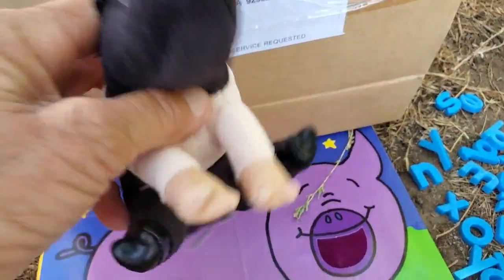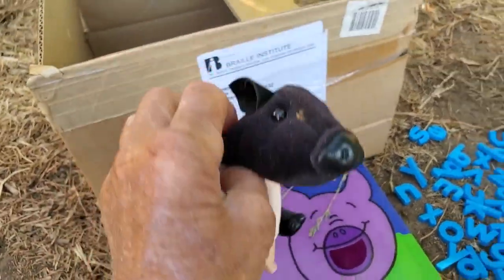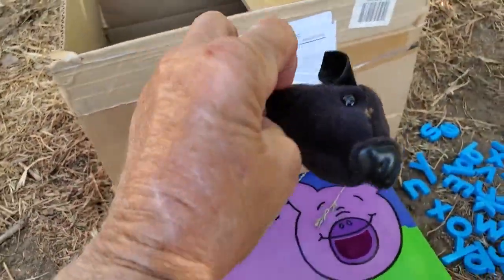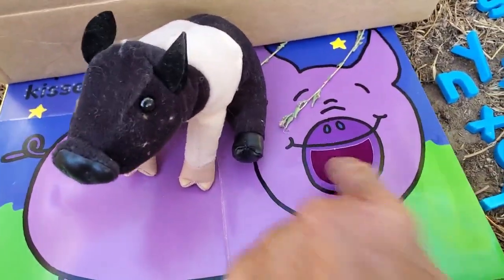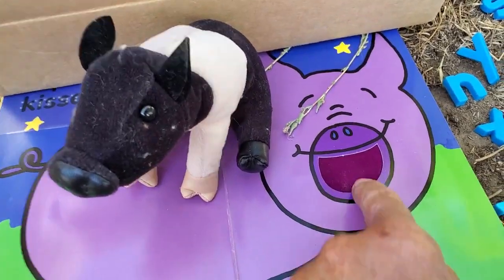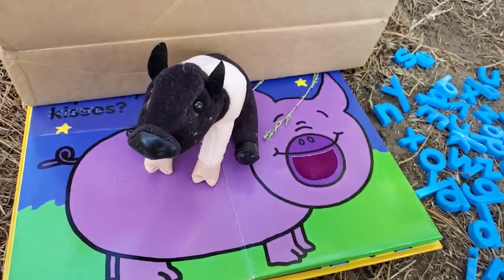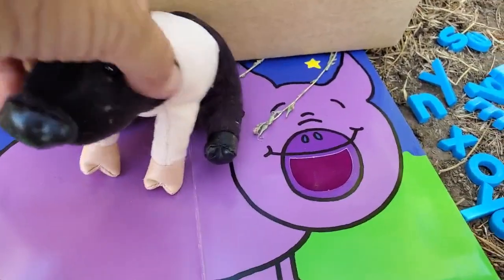Old MacDonald had a farm, E-I-E-I-O. And on this farm he had a pig, E-I-E-I-O. With a here and a there, here a, there a, everywhere a. Old MacDonald had a farm, E-I-E-I-O.